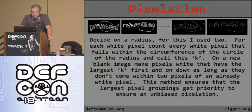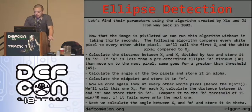Now I just pixelate the image to make the next algorithm more efficient. You decide on a radius. For this I use 2. And then for each white pixel, count every white pixel that falls within the circumference of the circle of that radius and call this k. On a new blank image, make pixels white that have the largest k first and on down, as long as they don't come within 2 pixels of an already white pixel. This ensures that the largest pixel groupings get priority, and it's not biased.